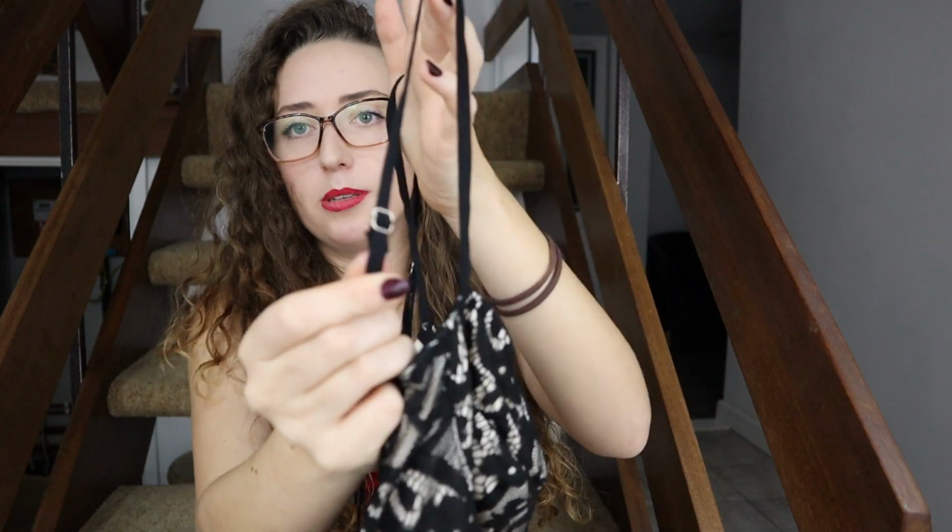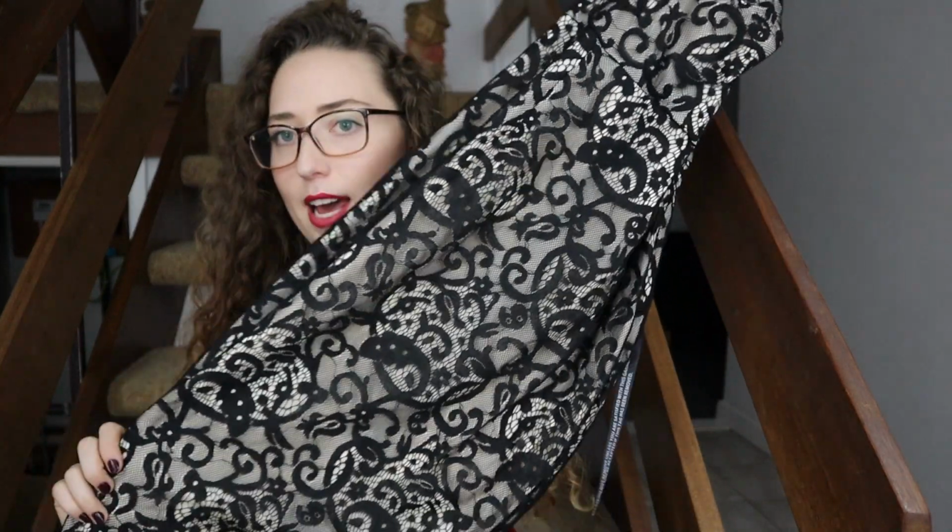The straps feel a bit flimsy compared to the quality of the dress, but they are adjustable, which is ideal because I hate it when the straps aren't adjustable, because then you have to sew them or cut them to make the dress work for you. It looks like a lovely length dress. It's a very classy dress and it has a cute slit at the back, so I shouldn't be waddling like a penguin. But yeah, let's throw this on and see what it looks like.